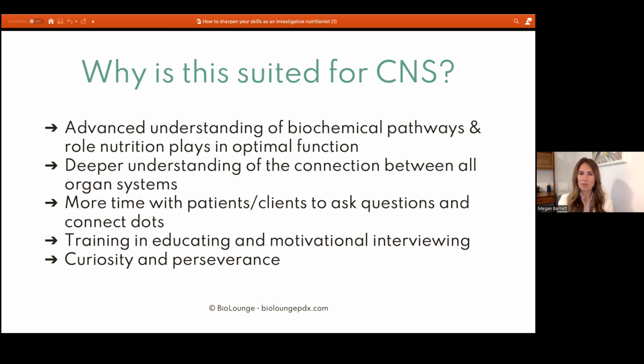I feel like we all have a deeper understanding of the connection between the organ systems, right? We're not specializing necessarily in the heart or the reproductive system or the brain. We understand how all of those systems work together and why a symptom maybe on the skin is actually telling you about what's happening in the gut. We also have an opportunity to have more time. I spend between 60 and 90 minutes with my patients, depending on what type of visit we have. That provides an opportunity to ask a lot of questions, to dig in and then dig in again and then dig in again and partner with your client or patient to find out what's happening.